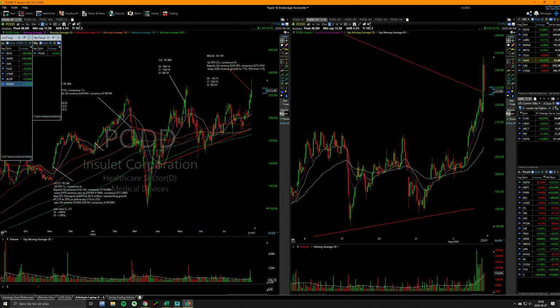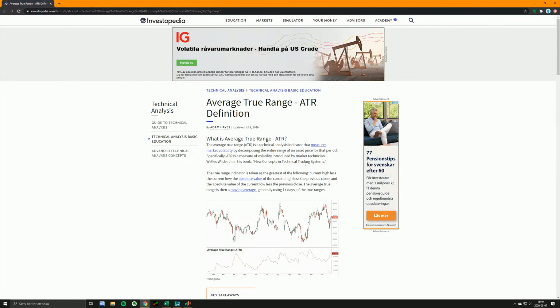Oh, a PFC indicator? Okay. Wait. ADR and ATR. I thought it was the other way around. I thought ATR doesn't include gaps. Average true range, and ADR does. Wait. ATR does include gaps, really? I thought it was the other way around.